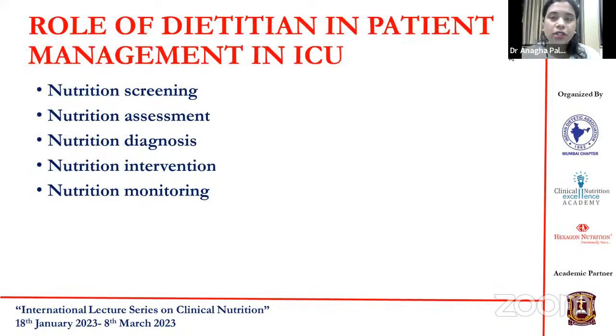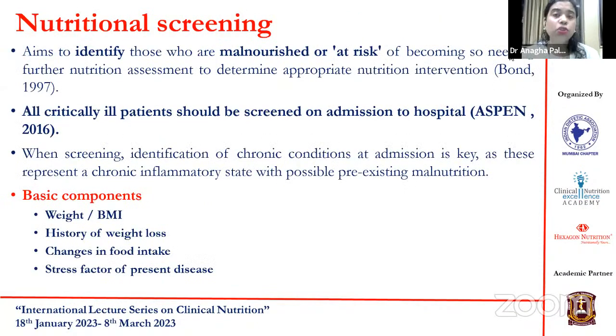So as dietitians, we have to plan all these things, but in order to find our answers, we have to perform the following things, right from nutrition screening to nutrition assessment, nutrition diagnosis, nutrition intervention, and nutrition monitoring. So nutrition screening, I'm sure you must be aware, but it identifies the patients who are at risk of malnutrition, and this helps us to start following the nutrition assessment and intervention earlier.